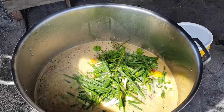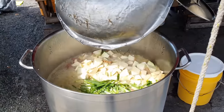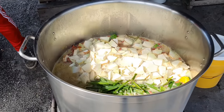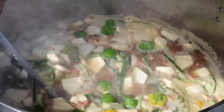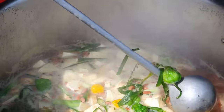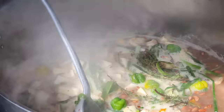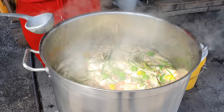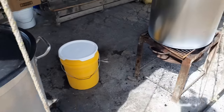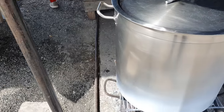Look at this. Look at this, guys. Just look at that. These are the breadfruit and the dasheen now in the soup pot. Breadfruit and dasheen. Yes, man. Whole pumpkin and cow skin. Yeah, man. Cow skin and beef. Everything just bubbling down in the pot. Cooked down the right way. Beautiful, beautiful vibes here. Yeah, man.